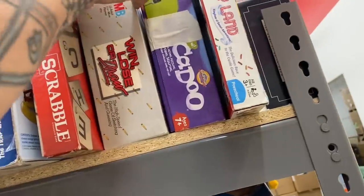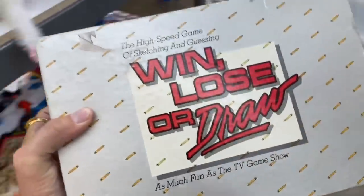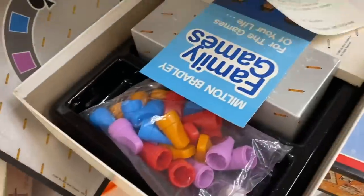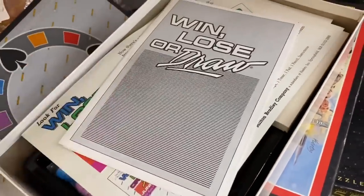Oh, look at this. Win, Lose, or Draw. We used to play this all the time when I was a kid. I played it with my parents. All right, got this opened up. I think everything's in there. All right, I'm gonna get this too.